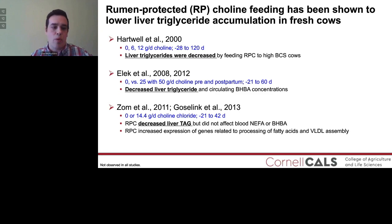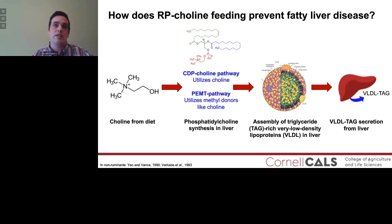This is particularly important when we talk about choline and fatty acid nutrition, right? Because rumen-protected choline feeding is believed to prevent fatty liver disease by enhancing the secretion of triglyceride within very low density lipoproteins, VLDL, from the liver. It does this because choline supports the hepatic synthesis of phosphatidylcholine.